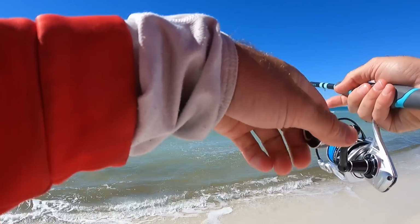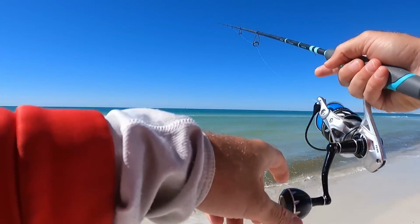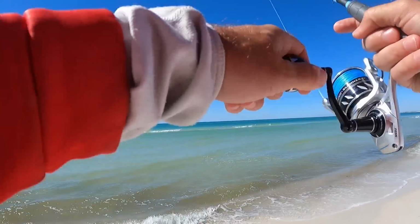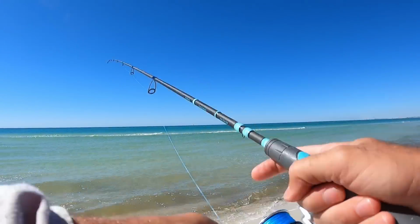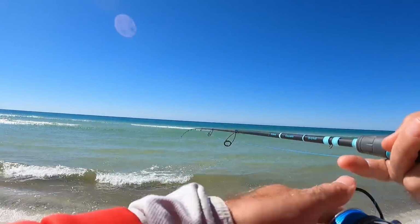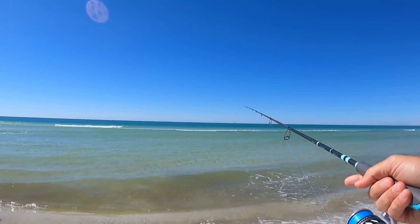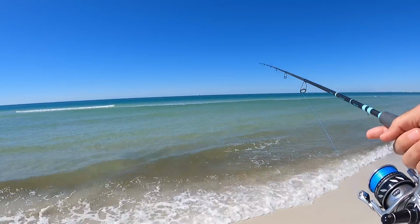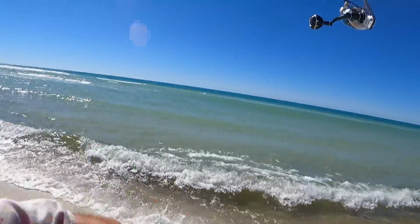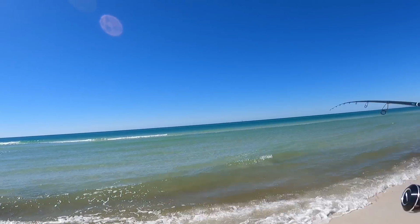Ooh, he turned on it. Come on. Golly. He turned off of it. Dang it. Holy cow, there's six nice fish here. I thought that was five. There's actually six. Ooh, come on. Come on. There it is. There we go. That's a good shot. They're not real hungry, let's put it that way.